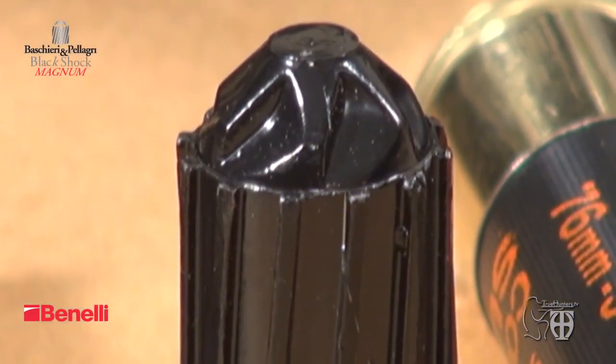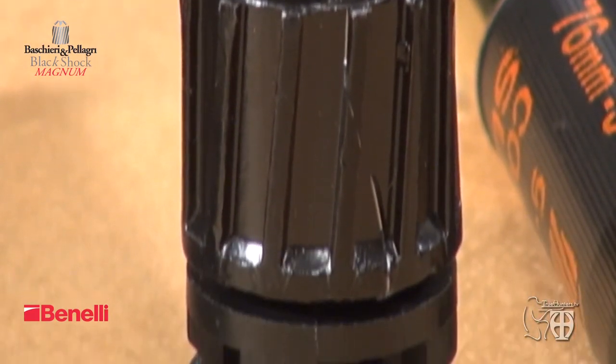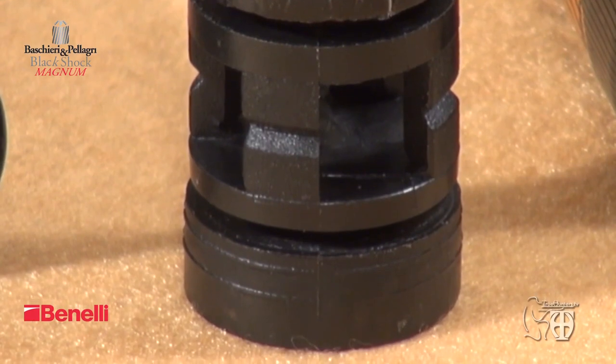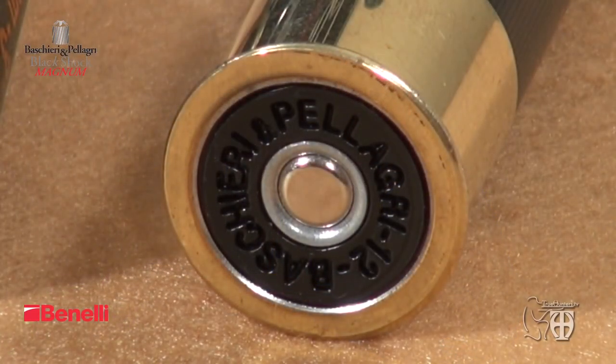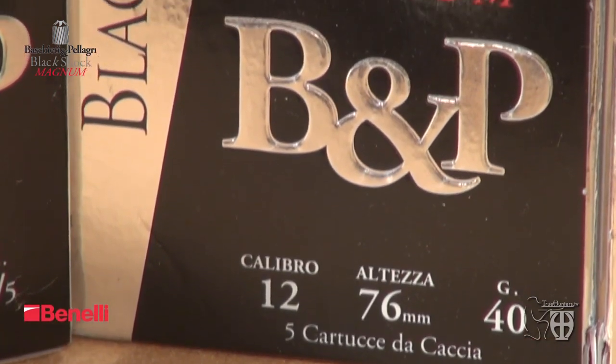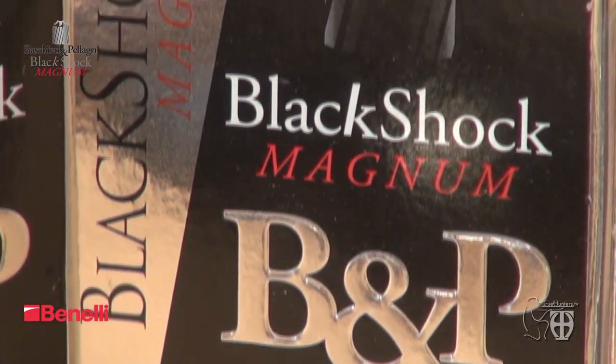Baschieri and Pellagri has developed a special wad for this magnum slug in order to offer a perfect level of stabilization to its projectile. The shell is Gordon type. It is commercialized in the market in 5 cartridge packages.